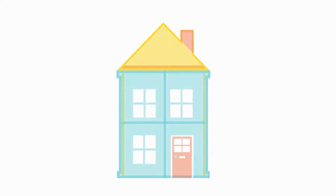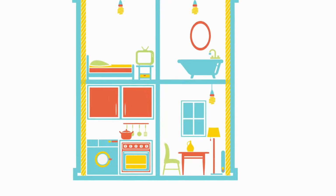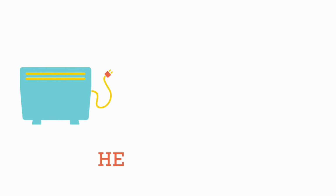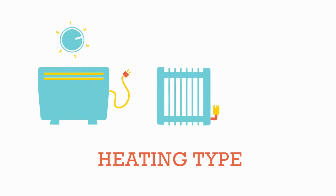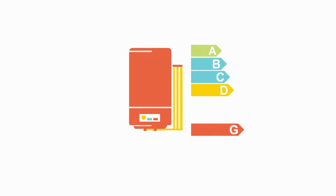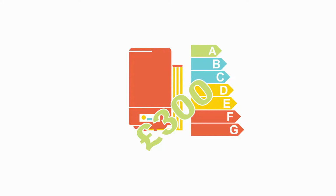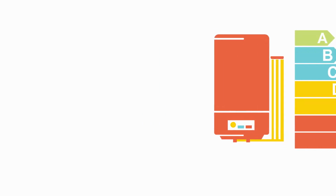Now go inside the house. The first thing to check for is the heating system type. An electrically heated home usually has night storage heaters. If there are radiators, this shows that the home probably has gas or oil-fired central heating. You can investigate further by looking at the boiler, to determine what type and how old it is. Upgrading from a G-rated to an A-rated boiler could save around £300 per year on heating bills. Regular servicing also helps to keep the boiler working as efficiently as possible.